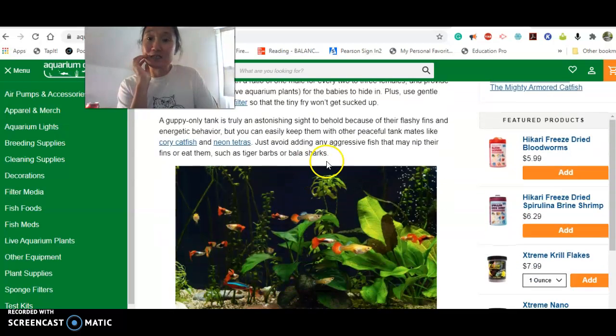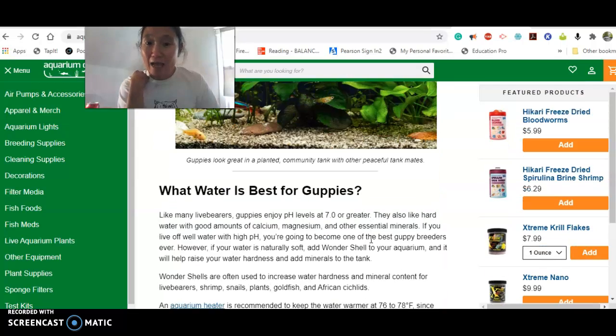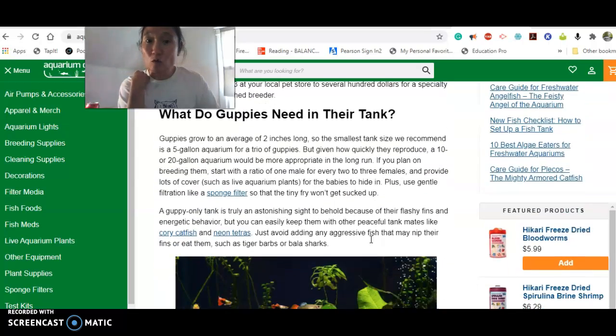It says here that it's really cool because they're flashy fins and very energetic. I have some of these guppies right here. I have this guy right here. He's really, really pretty. And then I have some yellow ones. I'll probably bring them into my classroom. You'll get to see some of them. So what do guppies need?